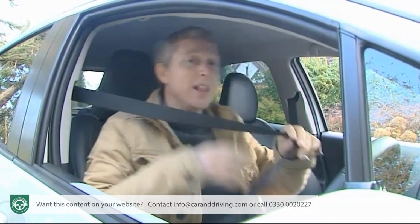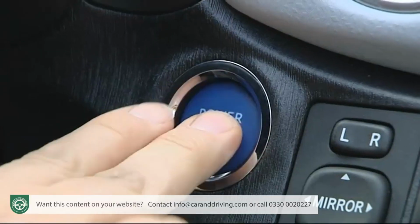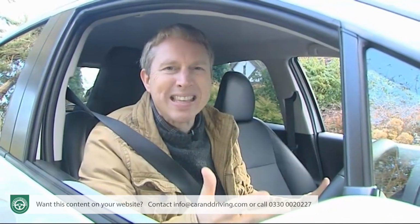So what's this car like to drive? Well, I'm not going to assume that you know what the hybrid experience is like, because if you're a typical super mini buyer, then you probably don't. Press the button to start, and as the dashboard lights up and you snick the blue CVT gear lever into drive, you're greeted by the sound of silence that's such a trademark of petrol-electric motoring.